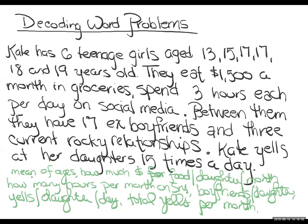Sweet. Anybody else think of anything else I could figure out based on this weird word problem? Or how much you spend per year on groceries? Money per year on groceries.